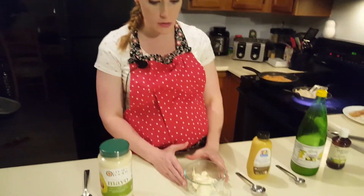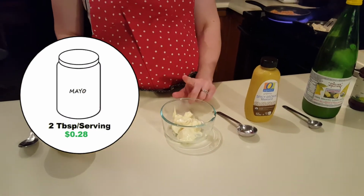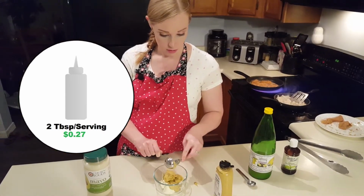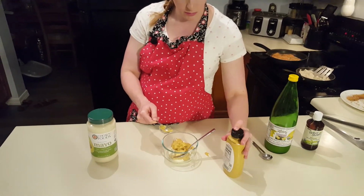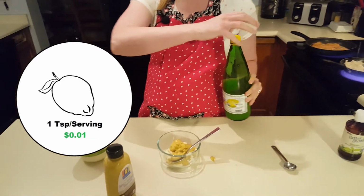So in here, this is gonna be 2 servings worth for Brian and I. I pre-measured out 4 tablespoons of mayonnaise, and we're going to do the same amount of mustard. So let's do 4 tablespoons of that. All right, so that's 4 tablespoons of the spicy brown mustard. Okay, after that we add 2 teaspoons of lemon juice. So we're going to go ahead and do that.